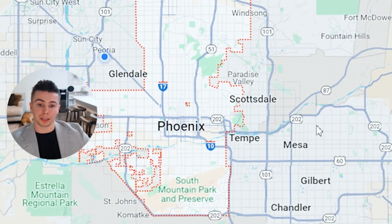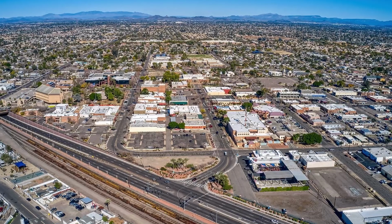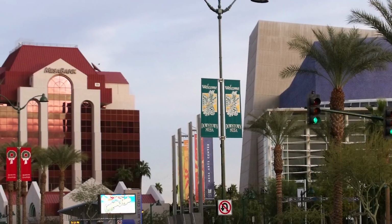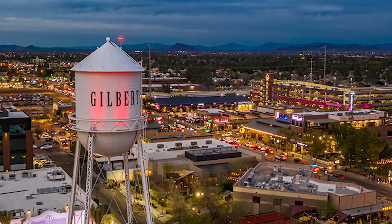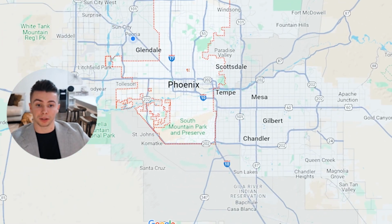The Phoenix metro consists of all these cities up to the northwest in Wittmann, west Buckeye, north Anthem. We've got Apache Junction over here. We've got Casa Grande and Maricopa in the south. It's this wide ranging area right here.